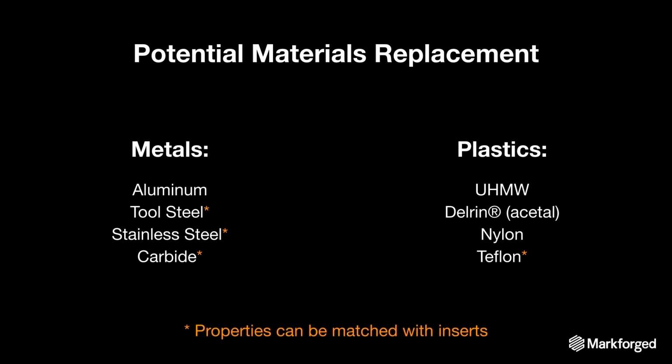You'll notice that some of these materials have an asterisk next to them. And this is because parts made using these metals and Teflon often only need certain contact surfaces with these material-specific properties. Oftentimes, you can 3D print a replacement part which utilizes an off-the-shelf insert, what we call a COTS, or component off the shelf, from these materials for a much cheaper and lower effort solution, which can have a significant impact across your manufacturing facility.